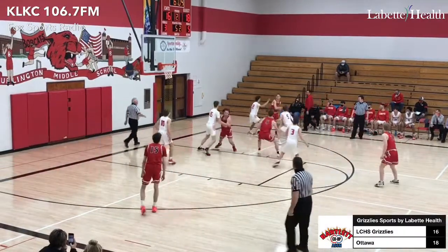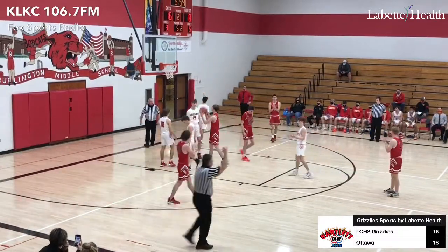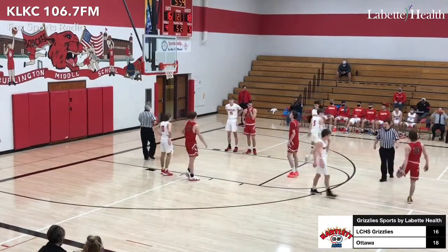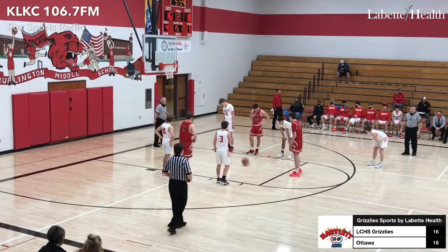Driving right now is Beats. He kicks it to the corner to Richards, skips it cross court to Baldwin. He's going to drive in now. Baker met it at the top, but they're going to call a foul on Hudson Baker. I don't know what more they want Baker to do. As Baker had his arm straight up, if anything, he could have called a foul against Ottawa for holding Baker out.